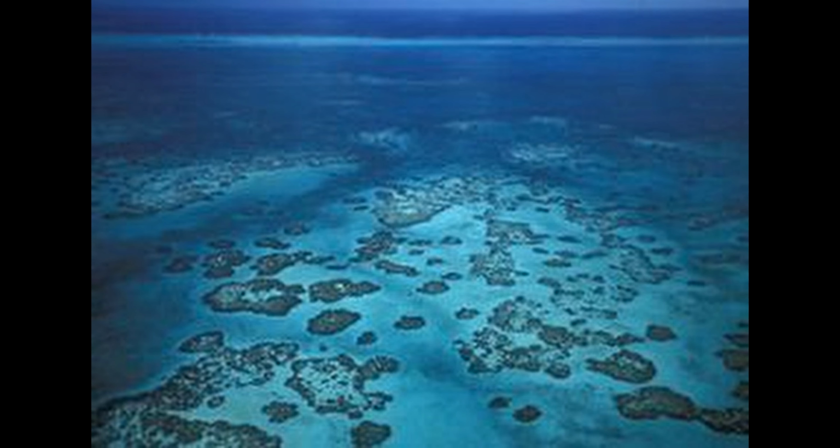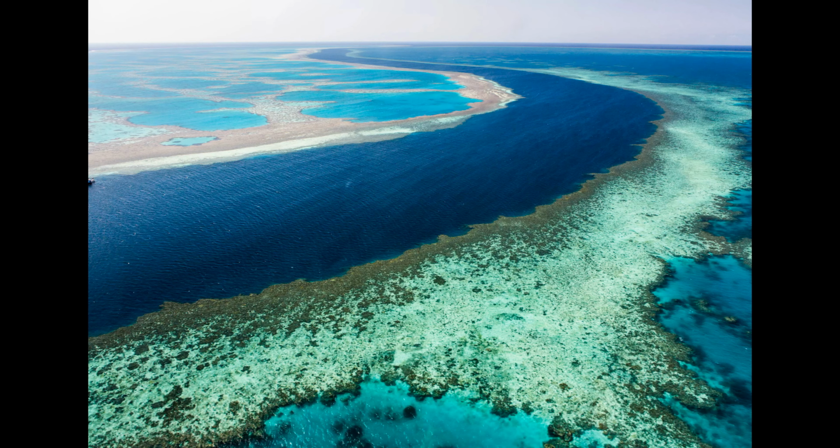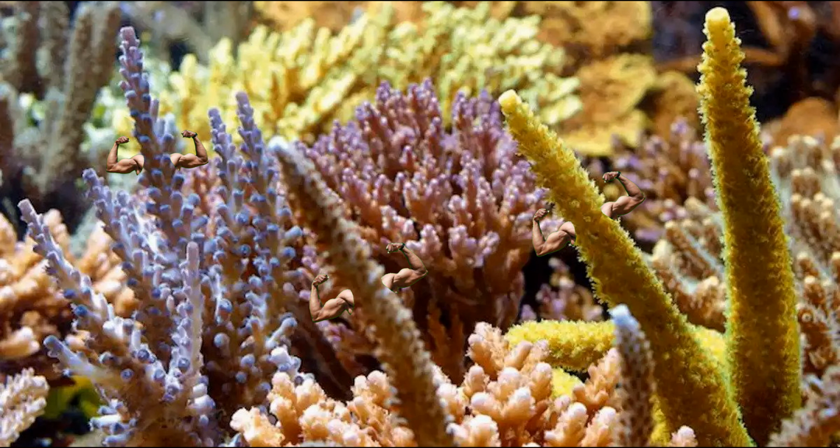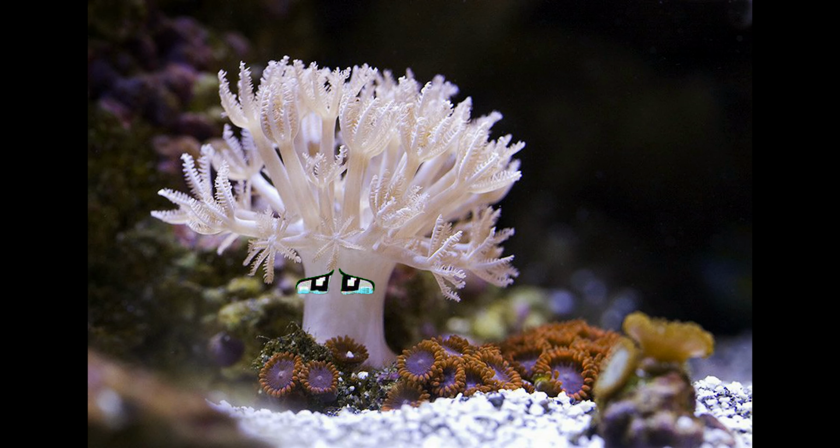You have patch reefs, fringe reefs, barrier reefs, and atolls. They also differ within themselves. A lot of the stony, harder corals tend to live on the reef crest, while the more brittle, weak species tend to live in the middle and more towards the inside.